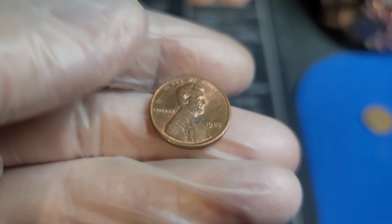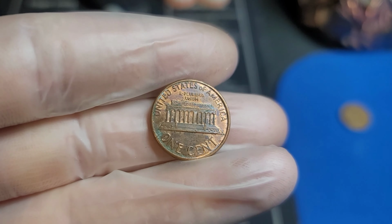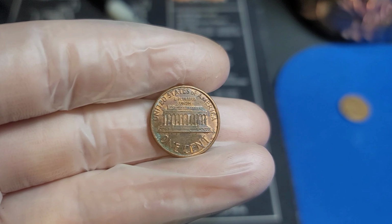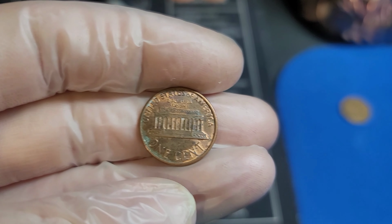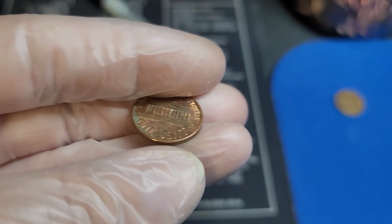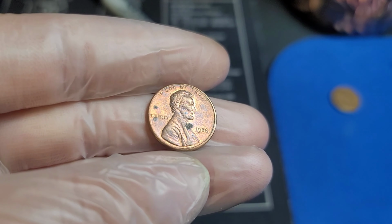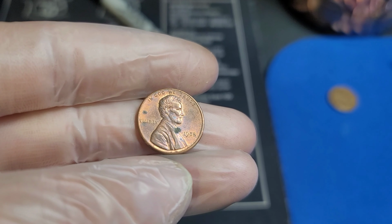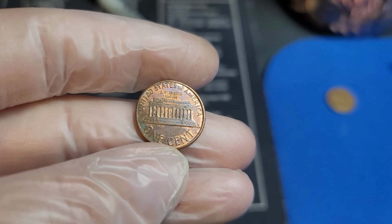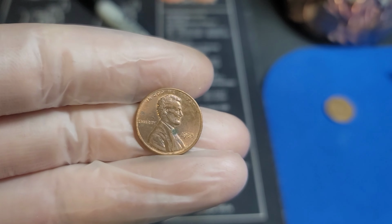And I don't remember what this was. 1988. Why did I keep this? Oh, it's a little bit off center. Nothing crazy. I'll toss it back. I just wanted to show it. That is an off center strike. I mean, I'm sorry. That is a misaligned die. Actually, now I look at it with the camera, it might be an off center strike. I don't know. Let me know what you think in the comments. It's not enough for me to keep it. I'm going to toss it back.